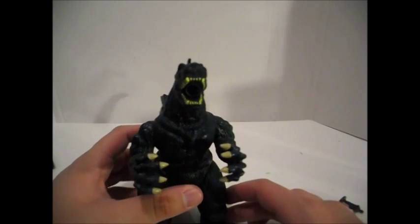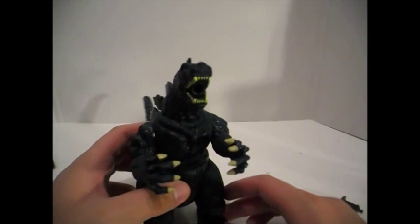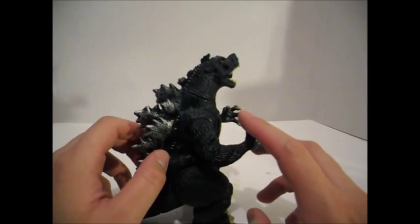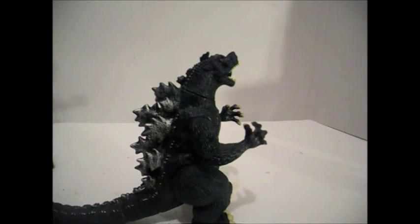Probably was cooler in the old days, but yeah, I was expecting it to be just like in the picture. Not quite, mostly with the glowing part. That's obviously photoshopped, but yeah, you get the picture.